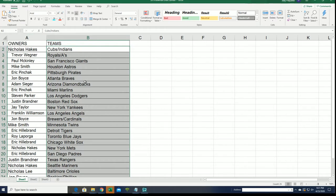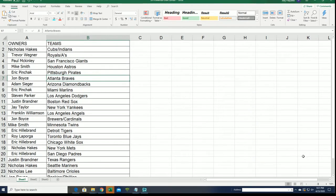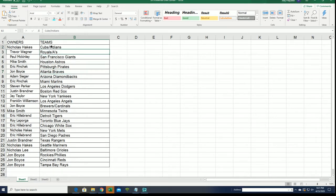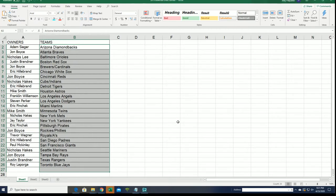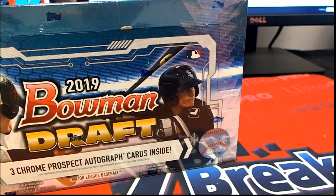All right, so good luck with the Red Sox, Justin B., the Braves, John B., the Astros, Mike. So many ways to hit big in this box break. We'll find out what happens next and who's hitting big in our Bowman Draft Jumbo. LA Dodgers for Stephen P. Toronto for Roy.